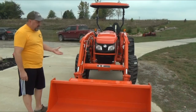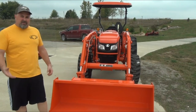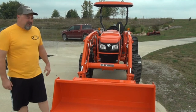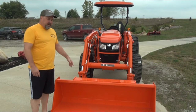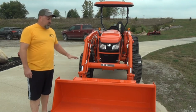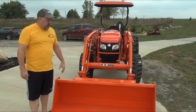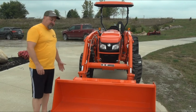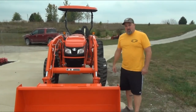Okay. As you can see, it came with a loader. There's a couple of options. You could get a box loader. You could get a heavy duty. And after talking to the salesman, Colin told me basically, hey, this is pretty durable. It's what they buy for almost all of their Kubota tractors. So I went with it, and I'm pretty happy with it. To upgrade it would have been quite a bit more money.